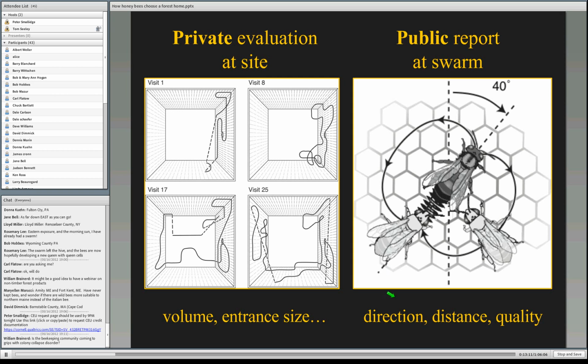And she'll make this report with a behavior which we call the waggle dance. This is a behavior where the bee walks across a vertical surface. In the case of a swarm, it would be the side of the swarm. What I've got depicted here is a bee walking across a honeycomb, but it's the same behavior. She walks across at a certain angle relative to straight up, in this case 40 degrees to the right of straight up. She walks forward at that angle, waggling her abdomen back and forth. She does that for a certain period of time.